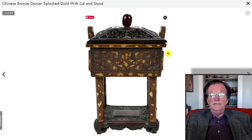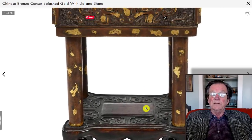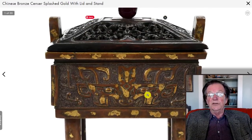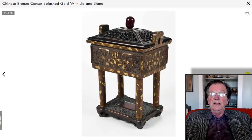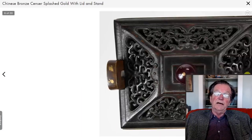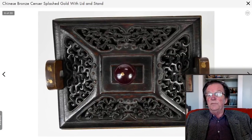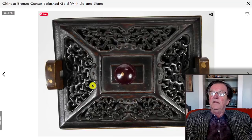It had a beautiful stand. The stand and lid for this thing were absolutely wonderful, and they have a lot to do with the value of these things also. But it had a great profile. It was in good condition. The lid was really spectacular, and it may have been Zitan wood from what I'm seeing. This looks like quite possibly Zitan. And it ended up selling for $24,000.